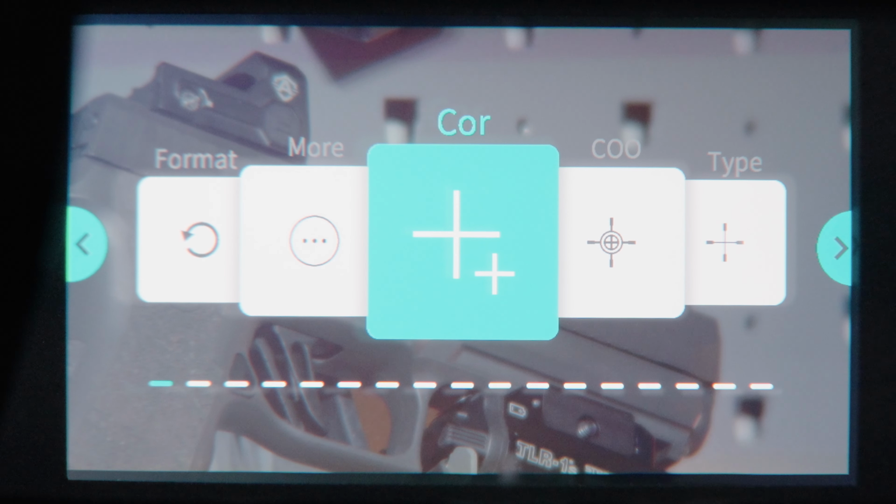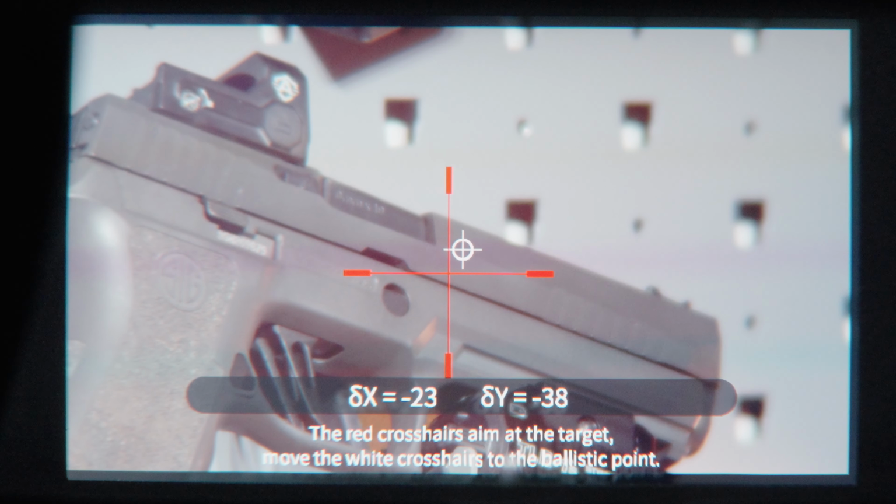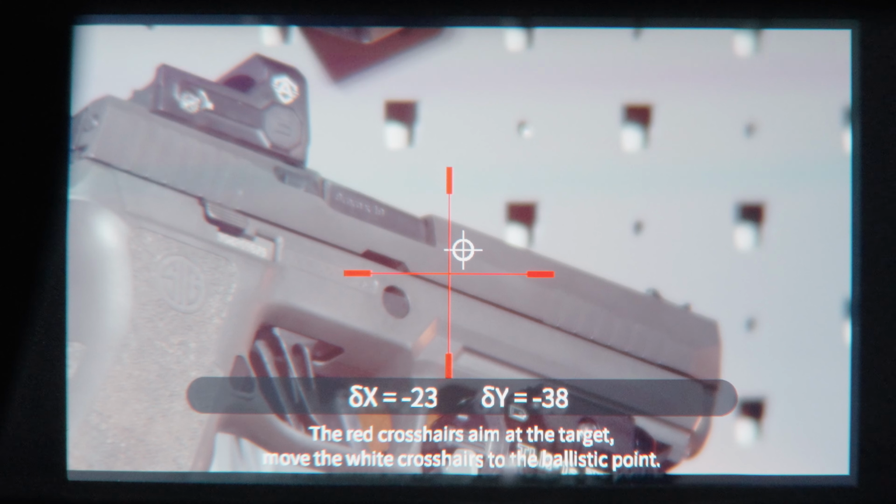Now this is how you actually zero in the scope. This is the crosshair calibration. So if you click on that, you'll basically aim at the bullseye, and then you'll drag that cursor. You can see where my zero currently is to where that impact point is. I don't want to adjust this. It's currently zeroed for the rifle that it's on, but that's how you get that one-shot zero function, which is pretty standard for most modern digital rifle scopes nowadays.